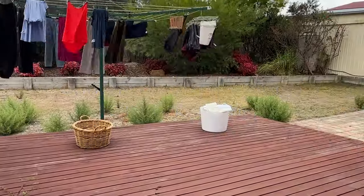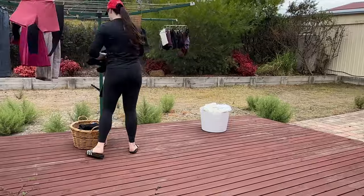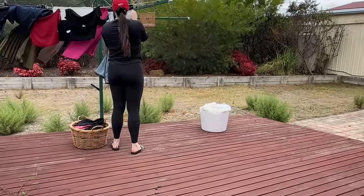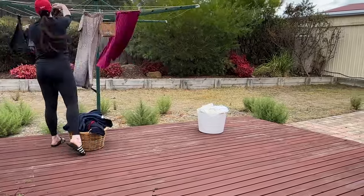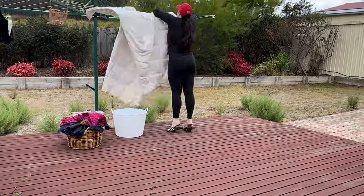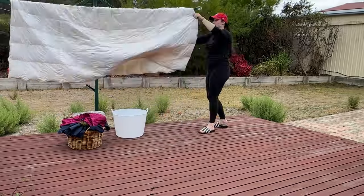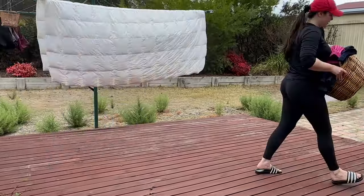Not the best day for hanging laundry on the line, but I haven't got a dryer. When I moved to Tasmania, my dryer didn't make it, so I am yet to buy myself a new dryer, so I'm drying everything out on the line. I didn't have a washing line in Sydney, so this is a luxury for me. I didn't wash my pillows or my duvet, I'm just giving them a good air outside.